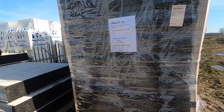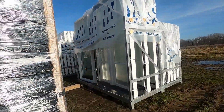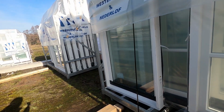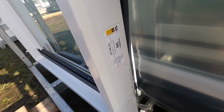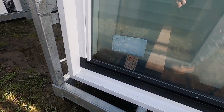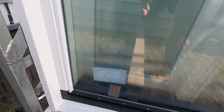I wonder what this is. Oh, that's probably insulation material. And here's various window frames. And let's see, is this wood? Yeah, this is a timber window frame. And it already has the glazing in it. So that's very interesting. Glazing is already fitted.